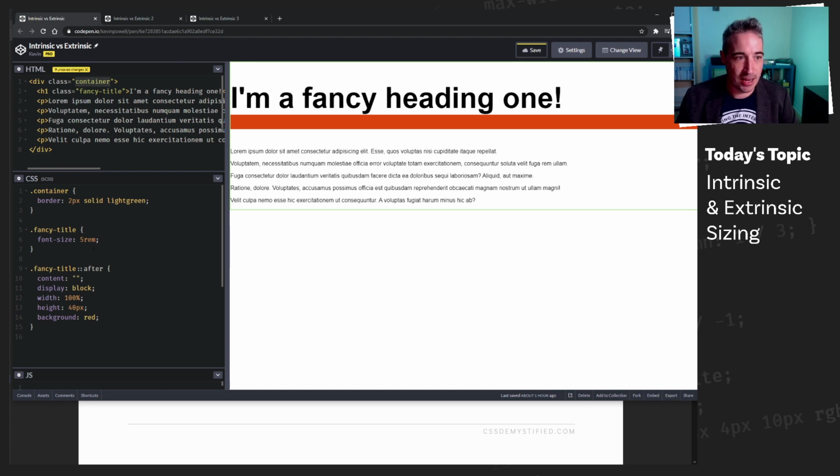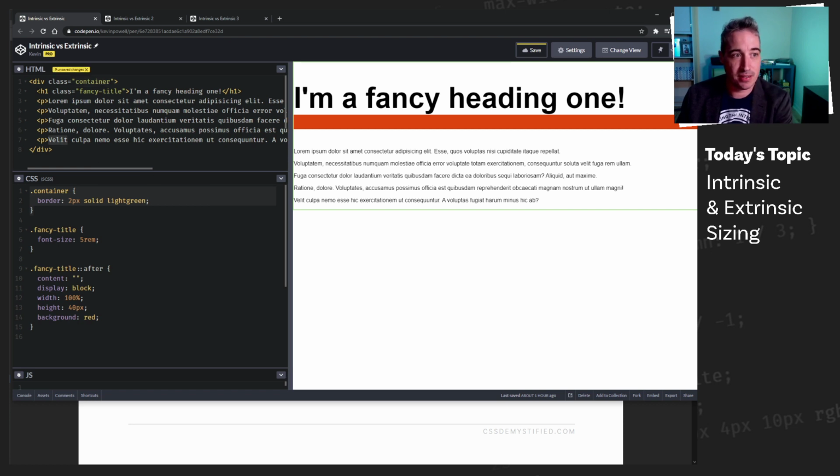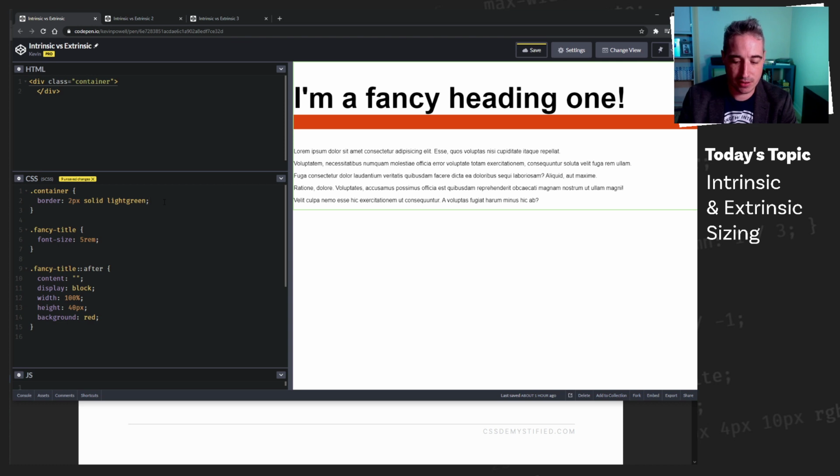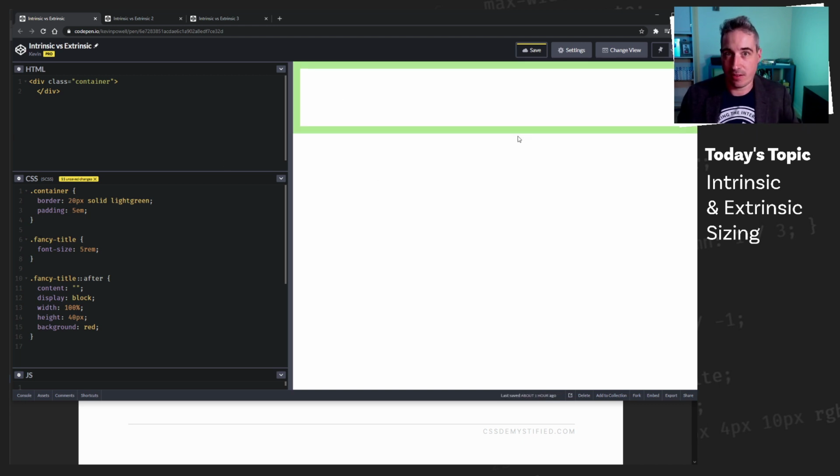I have a container here, and it doesn't have a size on it. But is this extrinsic sizing? Is it based on the content that's inside of it, or is it based on something else? In this case, it's not based on the content, because even if we had no content in there, let's just add some padding so we can see it. Padding of 5em. And I'll make this like 20 pixels so we can actually see the border. Even though there's no width on this, it has its own size. So the content isn't what's controlling the size of my container.